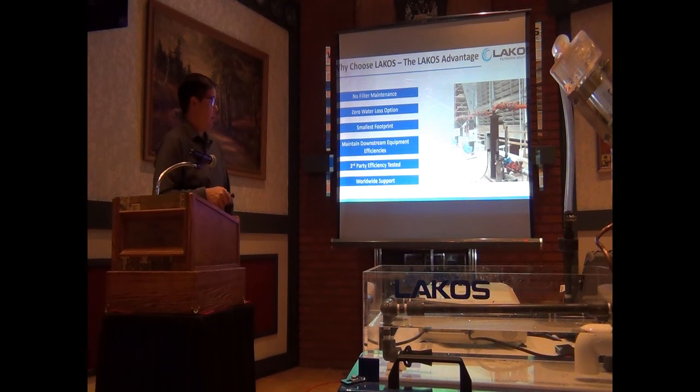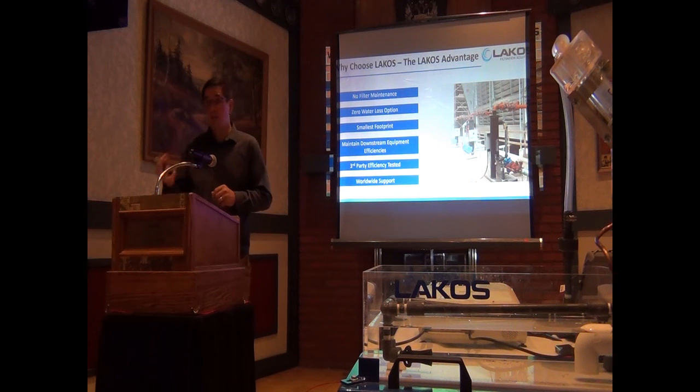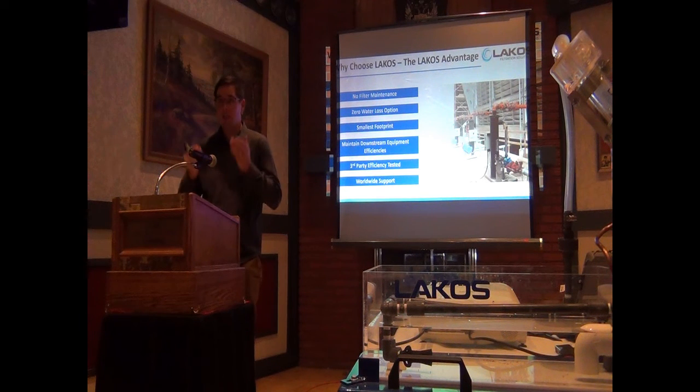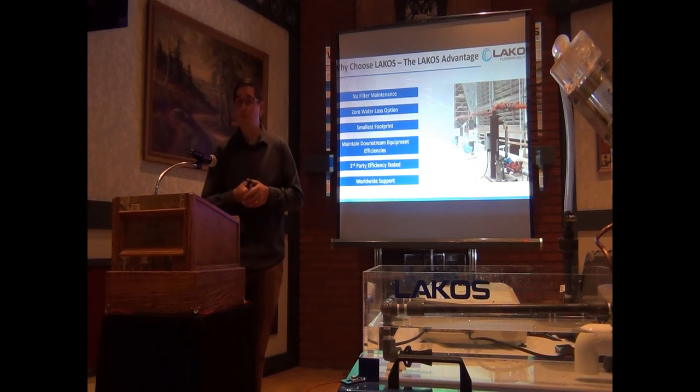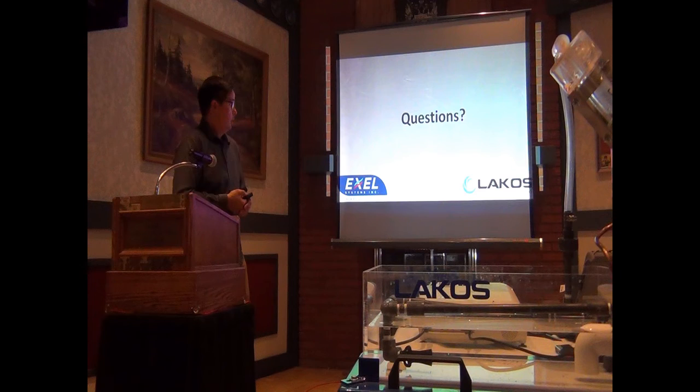And all of our systems, as they're designed, get tested by third-party independent testing facilities. They send their filtration skids off to a third-party lab that's independent. They are tested, and the efficiencies that we provided, that 98% efficient filtration, is provided by that third-party testing. So it's not a number that's just magically made up to make us look good. It is actually a tested and certified value that we can provide if needed for the owners.